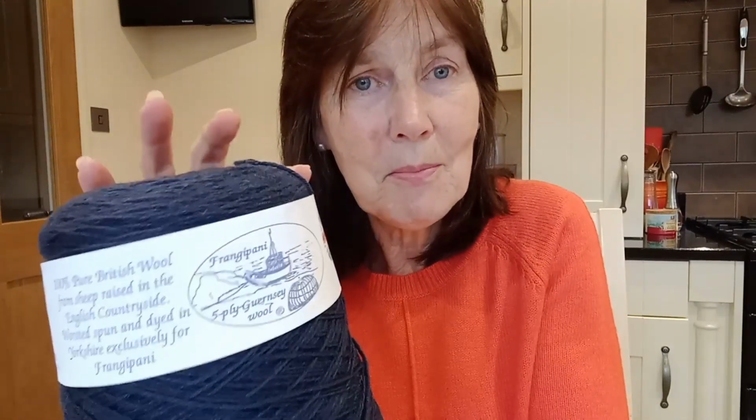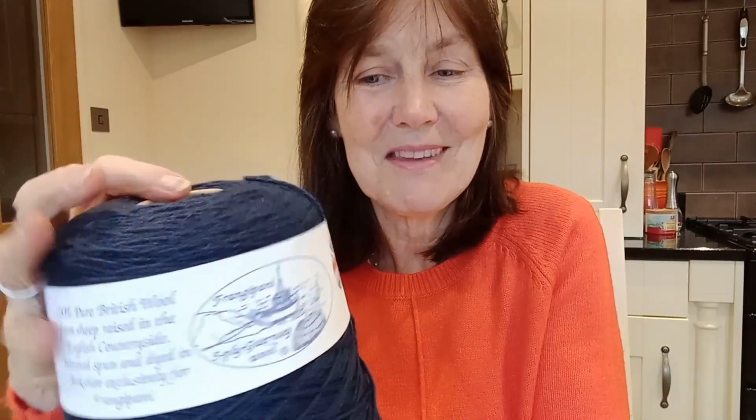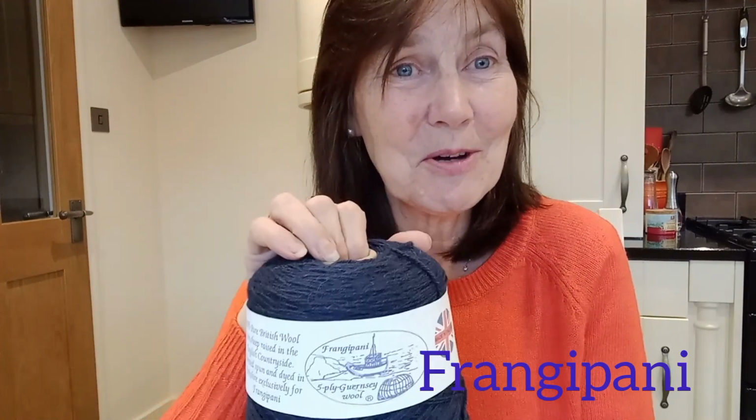So when this swatch arrived on the Friday, I phoned up straight away and ordered my wool. And the wool arrived on the Monday. What incredible service. Caroline and Frangipani are based in Cornwall. But there's a little bit of Yorkshire, because the wool, 100% British wool from sheep raised in the English countryside, worsted, spun and dyed in Yorkshire, exclusively for Frangipani. So Whitby is in North Yorkshire and I'm using Yorkshire wool.